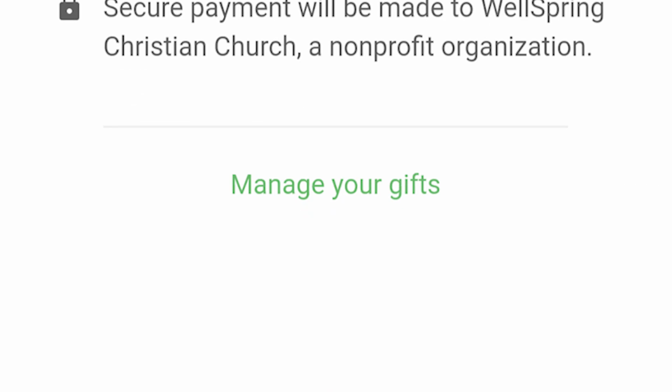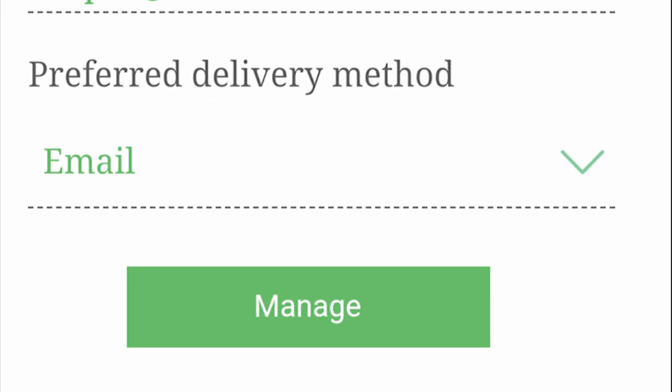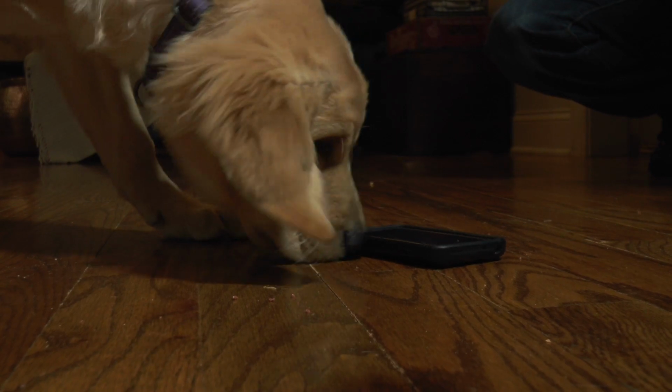At any time, she can tap the Give icon and then tap Manage Your Gifts at the bottom of the screen. Once she enters her phone number and email address, she'll choose a preferred delivery method and tap the Manage button. She'll receive a secure link that will enable her to view her giving and make changes to her recurring gifts.